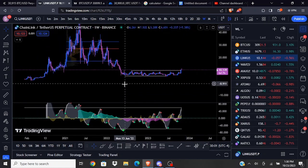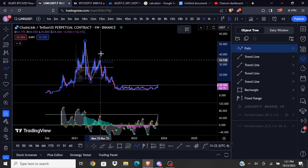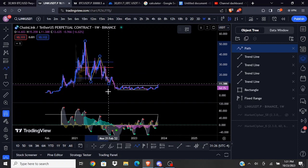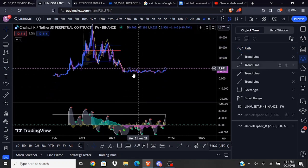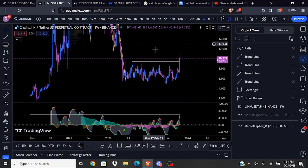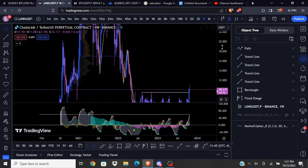So let me just go ahead and mark out weekly structure. Starting from the high, we clearly have a downtrend. We'll mark out more of a swing-like structure. So we did put in a lower low there, lower high, and as we entered this range, the structure essentially looked like this. For a long time, about a year, as we were trading in this range, I was looking at this as being the weekly lower high.